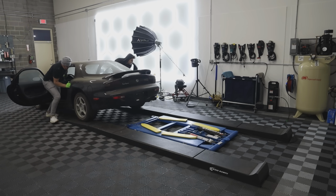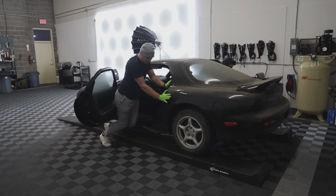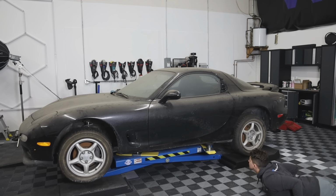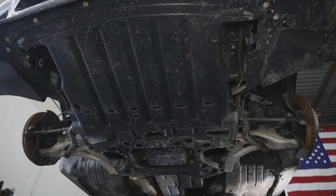Now, after addressing that problem, we went ahead and put the car up on our lift because we wanted to do a full wheels off and undercarriage detail. We wanted to give this thing the absolute best detail we could. And looking underneath this thing, the undercarriage looks really good.